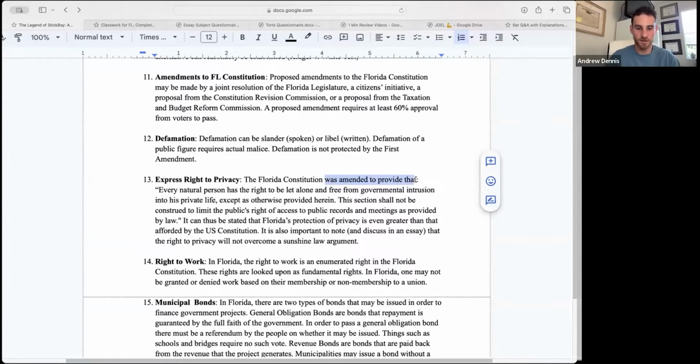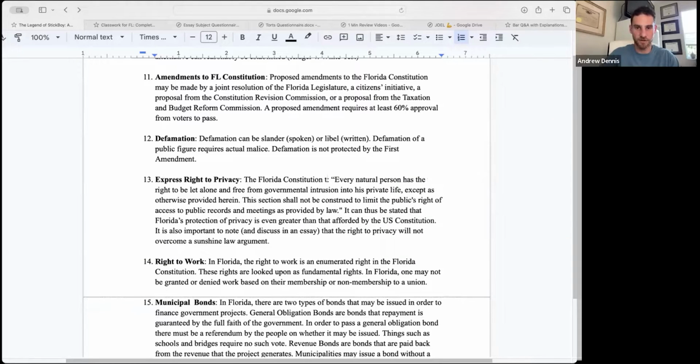I know it was amended, but it's not beneficial for you to know that. The Florida Constitution states every natural person has the right to be let alone and free from governmental intrusion into his private life. See, the Florida statute says his private life. Let's make it better: into her private life, except as otherwise provided herein.